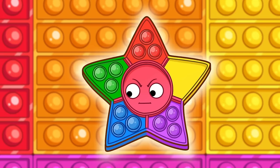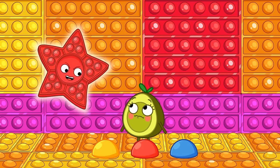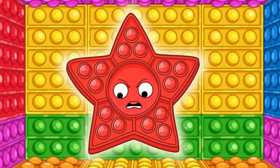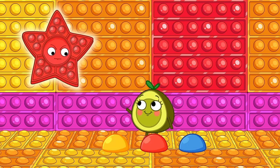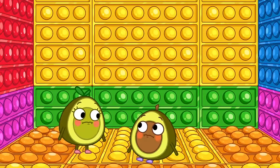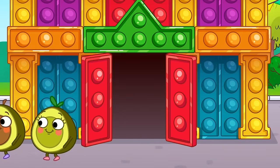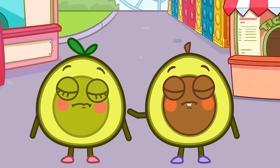Blue! What color am I? Penny is thinking. Red? Okay, you win! Oh, oh, oh. Thank you for your help! Pit and Penny see more poppets!